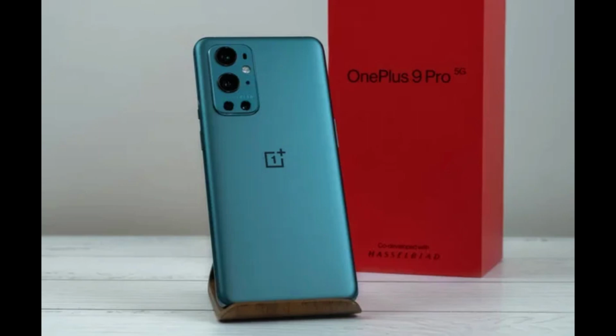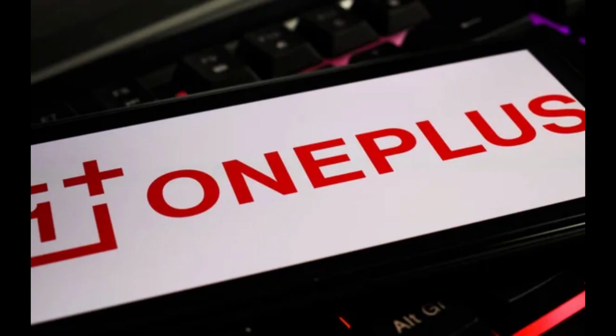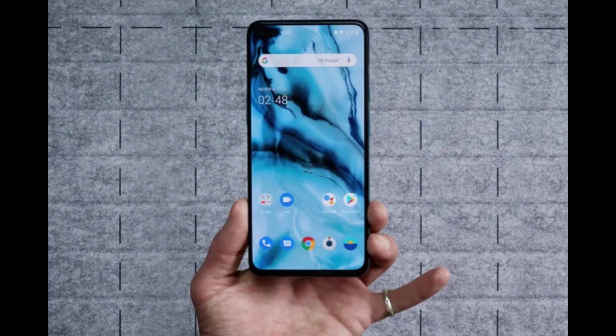In day-to-day use, it means the OnePlus 11 will have a higher remaining battery life percentage at the end of the day than those phones mentioned above, but it doesn't change the fact that you'll need to charge it when you usually charge your phones.